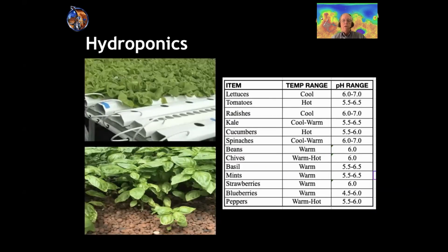And of course, the aquaponics has two components. The hydroponics part, growing the fruits and vegetables. There's lots of choices for vegetables and fruits. They have various preferred ranges for temperature and pH, but in general, people have found that you can find a compromise environment where they thrive and grow well.